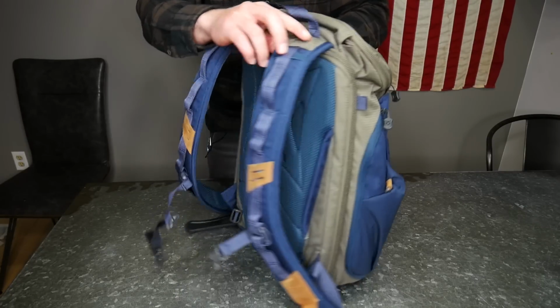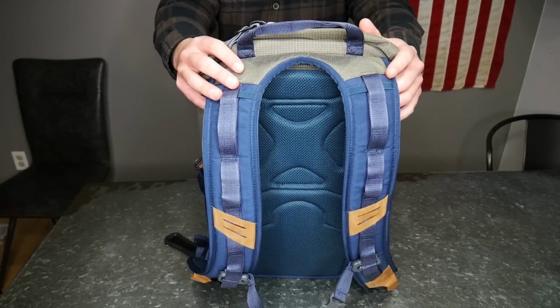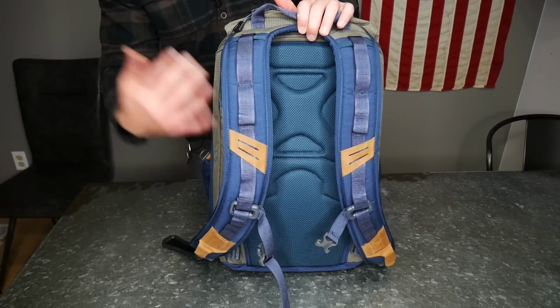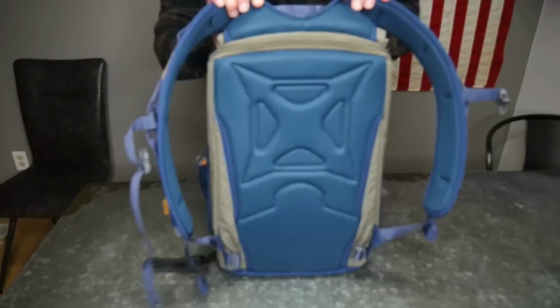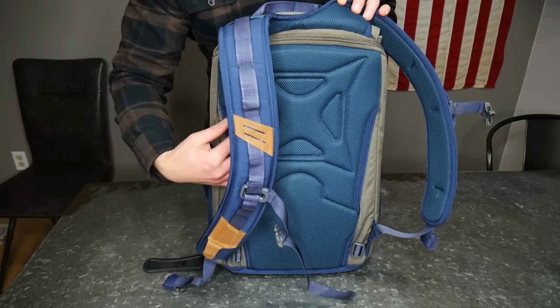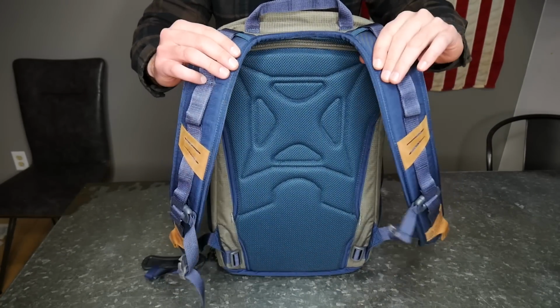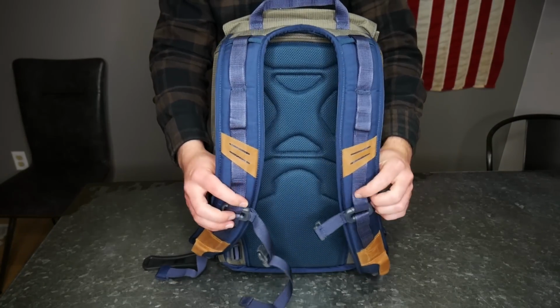I'm gonna go ahead and go through some exterior features of the pack real quick, and then we'll dive into some of the stuff on the inside. I don't want to talk too long, so I'm going to breeze through here. On the back, we have a big Vertx logo, padded back strap here. Nice thick straps with a bunch of points here you can lash stuff to.